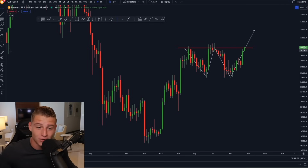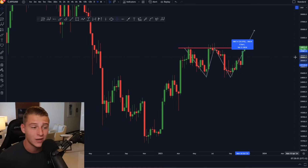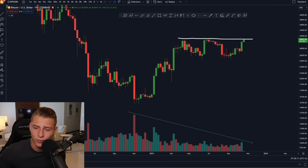and if we break and confirm the weekly breakout of this level right here, we are confirming a massive breakout. Also, do notice, guys, the last weekly candle we created was a 10.6% weekly candle. This was one of the largest weekly candles, to be exact the 4th largest weekly candle out of 2023. So that is absolutely amazing to be seeing for Bitcoin. But the resistance to break is $31,000 on that weekly time frame.